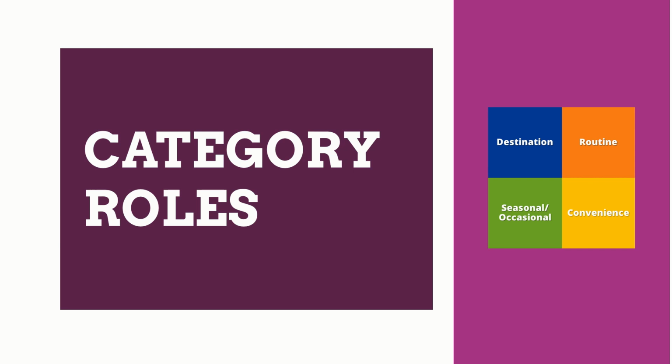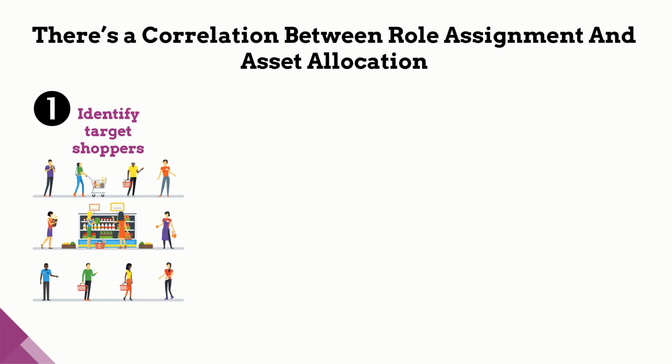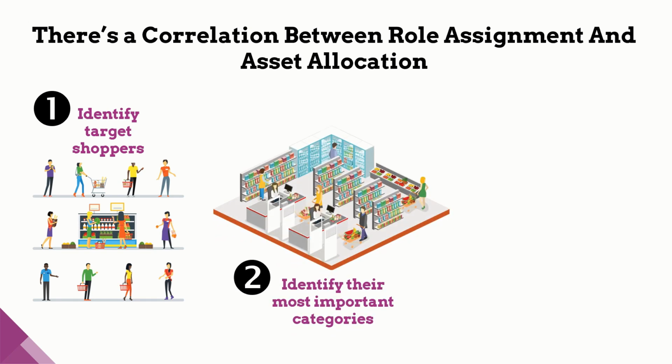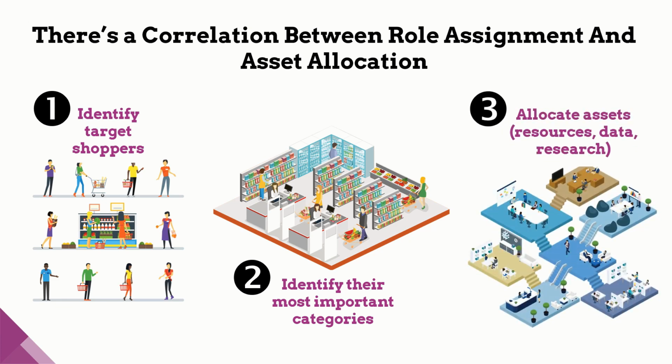The next foundation relates to category roles, which differentiate the most important categories for a retailer's business and for their shoppers. Strategy is the answer to how you achieve your objectives, which is usually about making money by satisfying customers. In retail, it's all about selecting target shoppers and their most important categories as sources of revenue. So in net, role development is about identifying the categories that can attract the most desirable group of shoppers and gain a lion's share of the profits available from the target group.